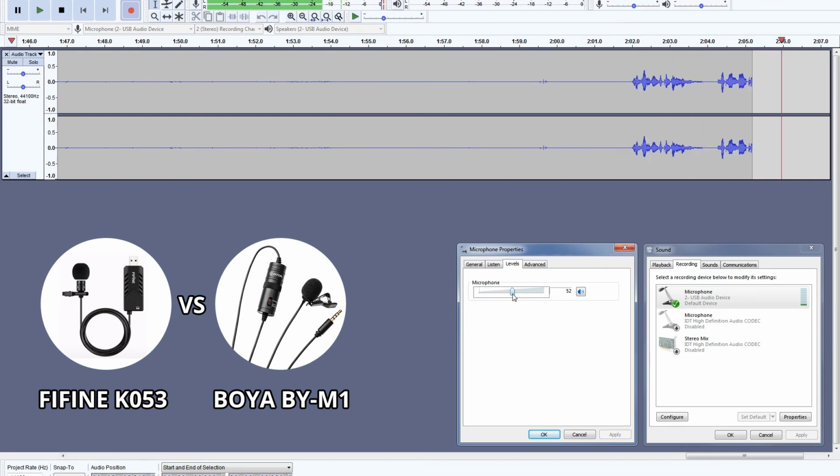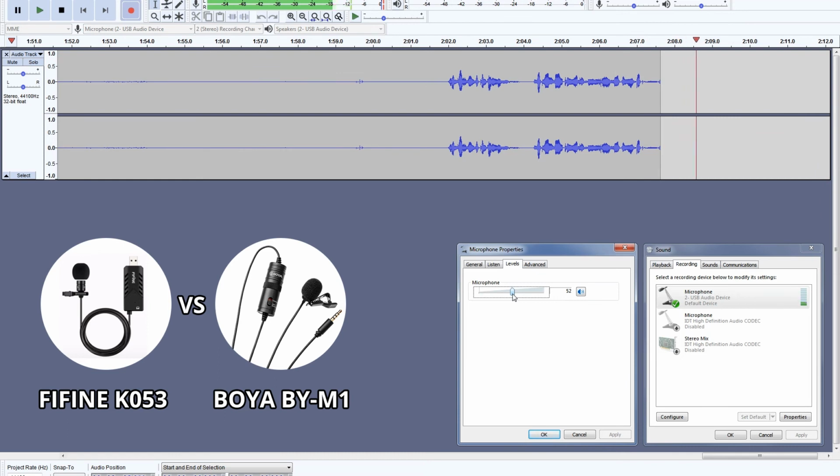So this was the comparison between these two microphones. I hope you liked it. Let me know which one do you use and which one do you like and why.